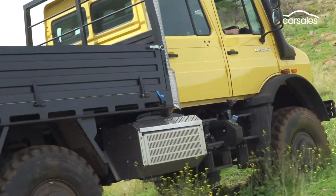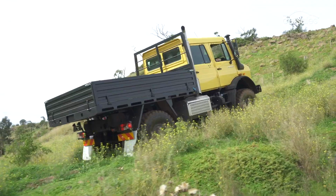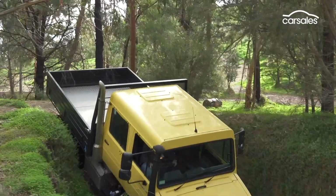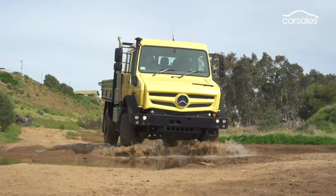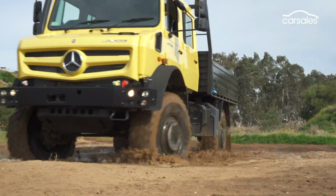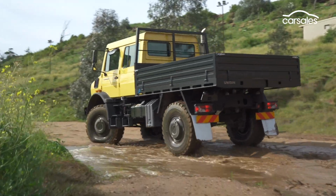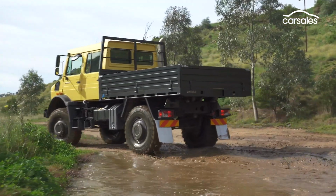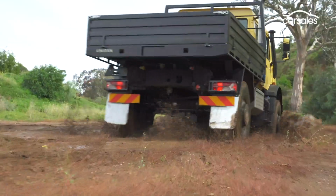With 16 forward gears to select from, there was always a correct gear for the job at hand. And if you need some more engine braking, there's also a 2-stage jake brake. Mud didn't present a problem. With massive ground clearance and big, aggressive off-road tyres, the UNIMOG lapped up everything we put in front of it. In fact, there's not a lot we could find on the day that would bother the big MOG.